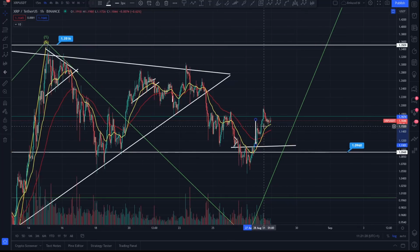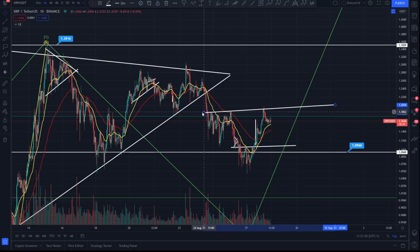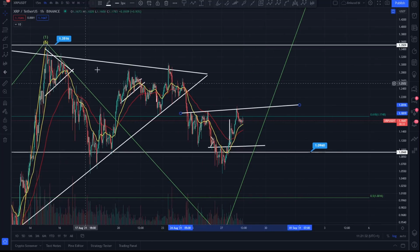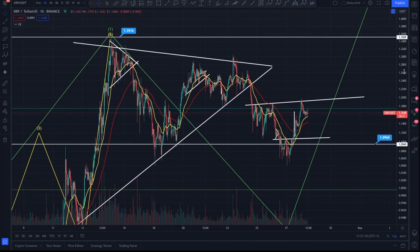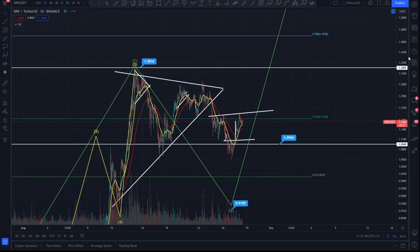There is a potential inverse head and shoulders pattern here on the hourly time frame. Let's take a look at this. It is all about breaking this high. Break this 135 and you're looking at a beautiful continuation here for XRP, and a fantastic long up moving forward. Because like I've shown you, you've got the impulsive wave up as well, which takes you to $1.50.